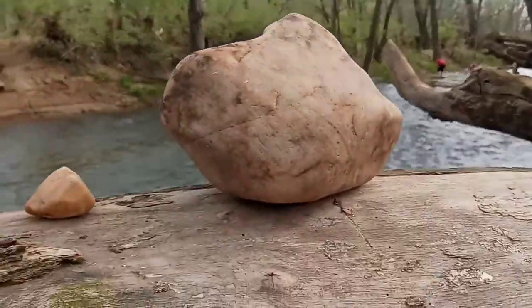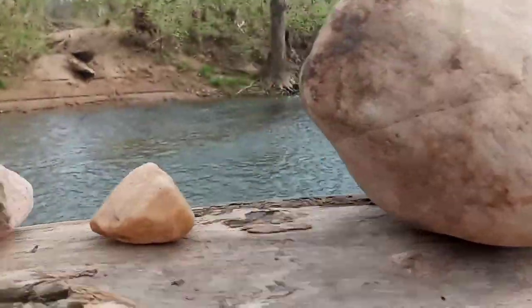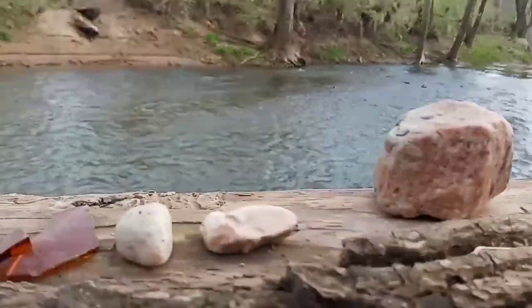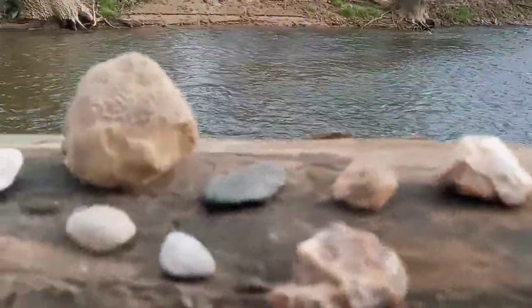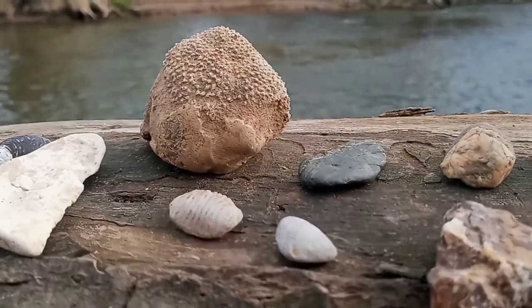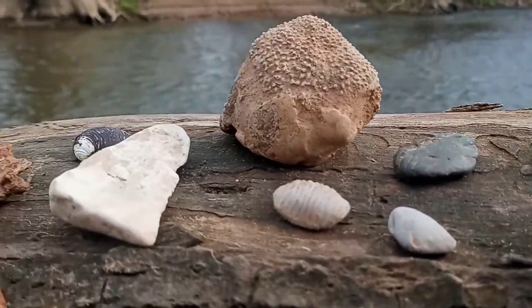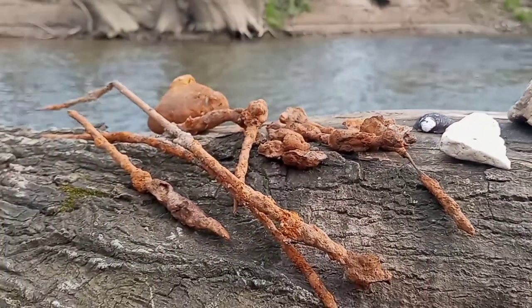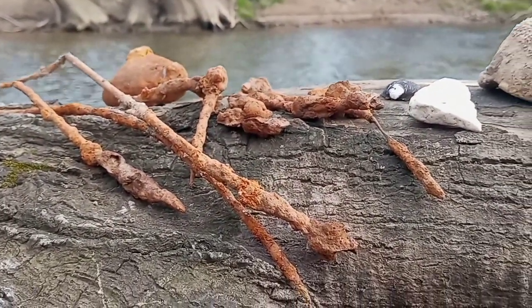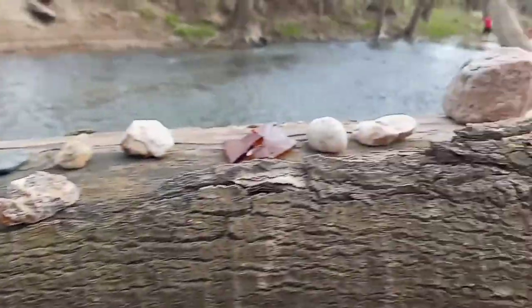But yeah, here's a look at some of the stuff I found. Some quartz, rose quartz, different kinds of rocks, some glass, other different kinds of rocks. See if we can zoom in here. Some fossils, cool piece there, and a bunch of rusty metal. So it's definitely on the heavies today. Very excited to see what the cleanup's going to be like.